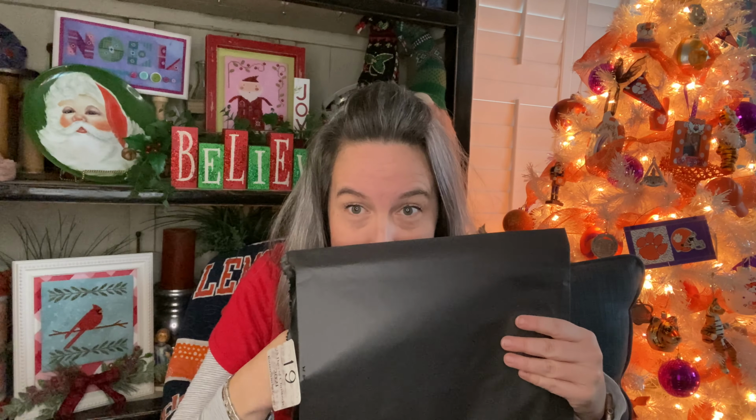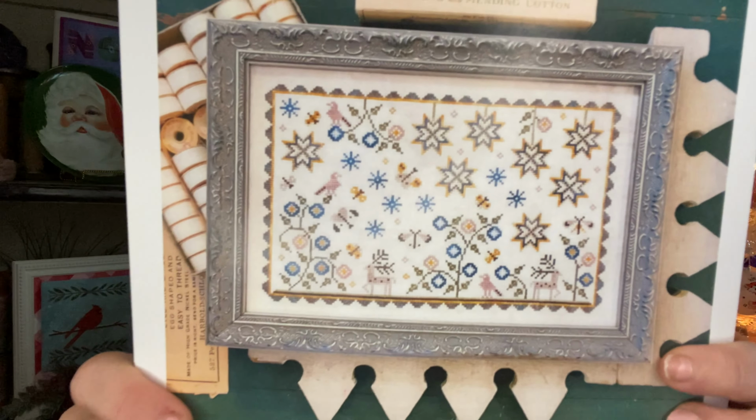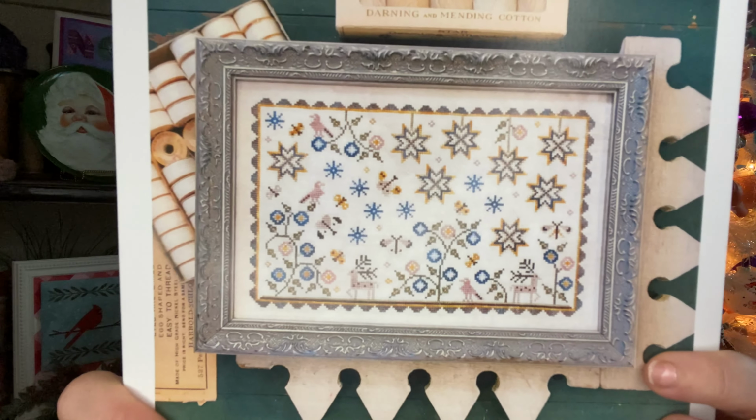Oh, I saw who the designer is. It's one of my favorites. Oh my goodness. Now, I'll be honest. When I saw that this designer was participating, I almost contacted her to ask her if she knew what day she was so that I could just open up that one. Shh, don't tell anybody. But I knew I was gonna love it, whatever it was, and I would want to get started right away, and I was not wrong.